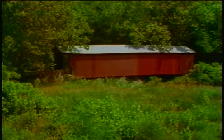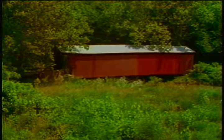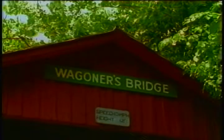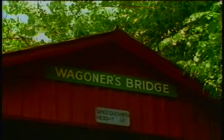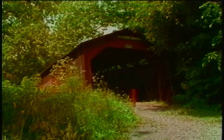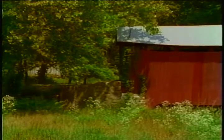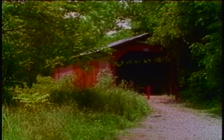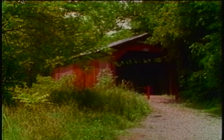Just below the falls at Bixler's Run near Loysville is Wagner's Bridge. The structure was built in 1889 at a cost of only $1,100. Now closed to traffic, the 17-foot wide, 84-foot long structure uses the familiar Burr Arch construction. On May 23, 1947, the bridge was given to the care of the Historical Society of Perry County.